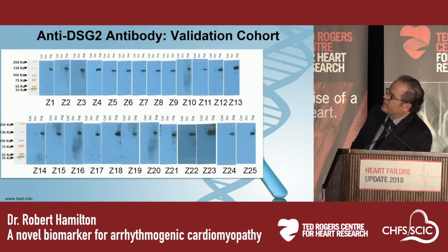So whenever you make a finding like this, you need to have a validation cohort, and so we worked with the Zurich arrhythmogenic cardiomyopathy group, and they provided 25 definite patients, and you can see all of these here, and every last one of them is positive for anti-desmoglein 2 antibody. Now remember, ARVC is a heterogeneous desmosomal gene disease, so you can have many different kinds of desmosomal gene mutations causing ARVC, and it didn't matter. So many of these patients had plakophilin 2 and desmocolin and desmoplakin and other mutations causing ARVC, but they all showed up with the same anti-desmoglein 2 antibody.